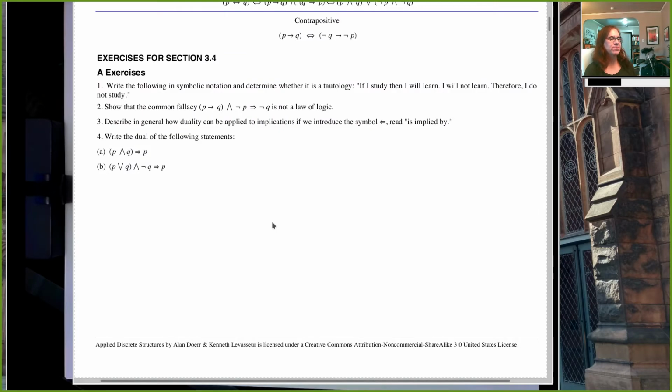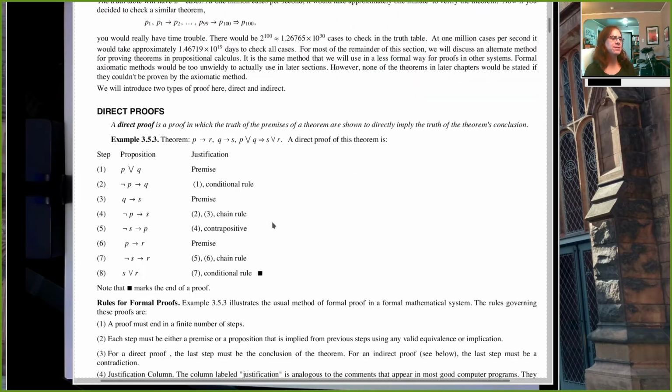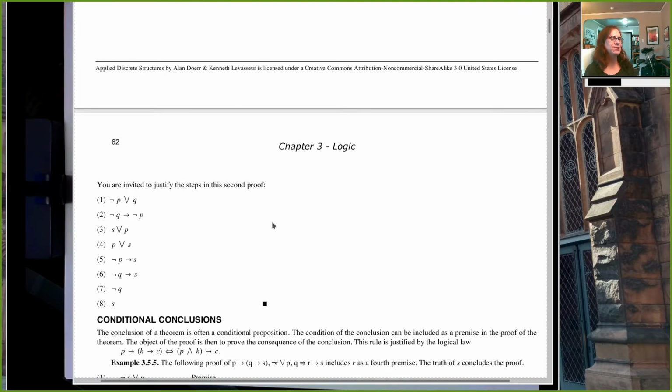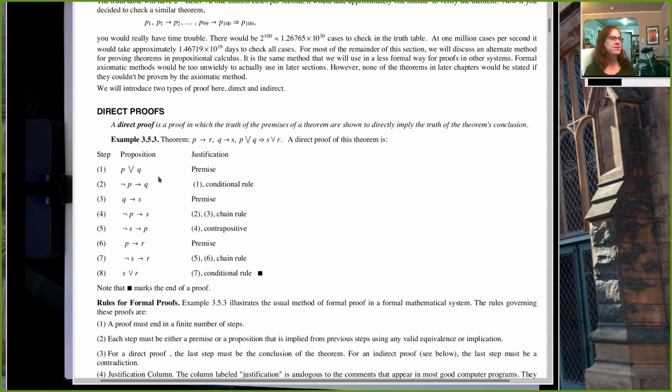Yeah, the book can do all kinds of things, and sometimes when I'm teaching, I'll be doing something really fast, but in general, right, you have a step number, you have the proposition, then you have a justification for it.